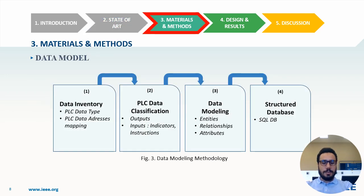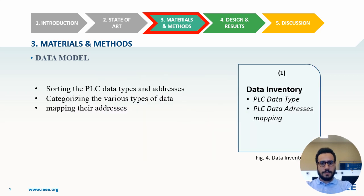So, according to our presentation, the third section is materials and methods. In this section, we will talk about the data model. The data model is developed in accordance with a methodology that involved four main steps: data inventory, programmable logic controller data classification, data modeling using the Merise conceptual modeling approach, and structured database design.